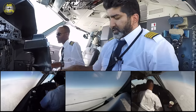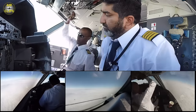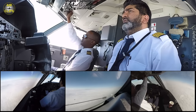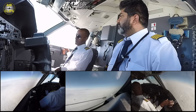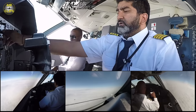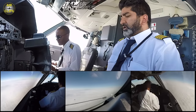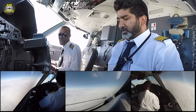Descent in 5 minutes. Landing card 28 card. Flap 35, radio speed 86, VGA 85. We will come over at 4000. We'll set up a left downwind runway 13. In case of go around, VGA will be 85. Alternate will be Eldoret. Any questions?